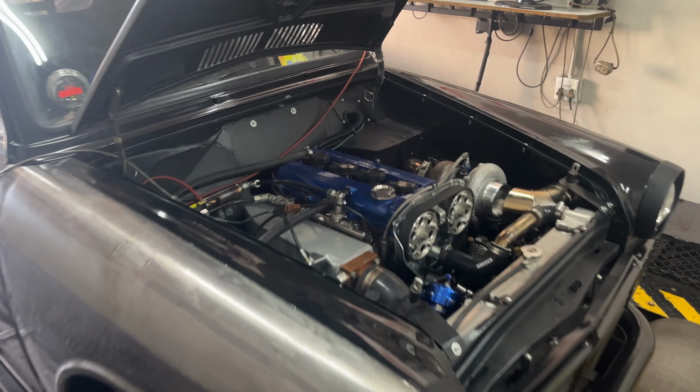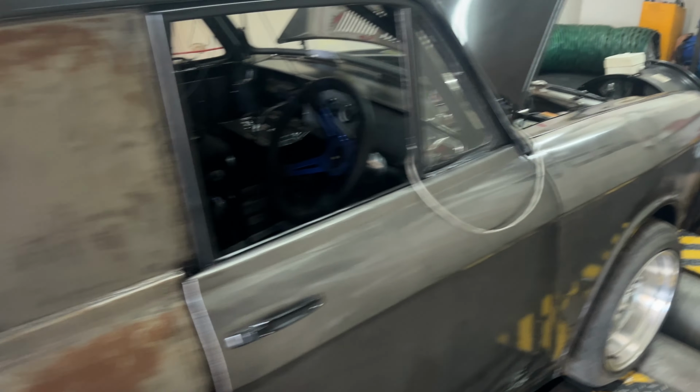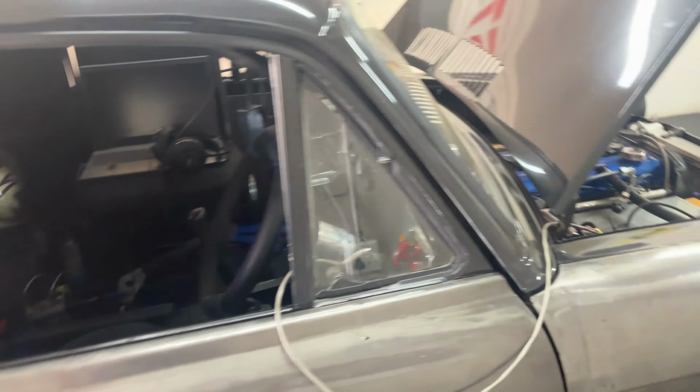Guys, FE powered Datsun bucket, old school Datsun, not too sure on the year model, something a bit different, very custom bucket. Like this bucket is built, guys, built from scratch as you can tell. I like the suspension here at the back, something different for you guys, for the channel. Very nice race bucket, strictly racing guys, strictly business this thing.